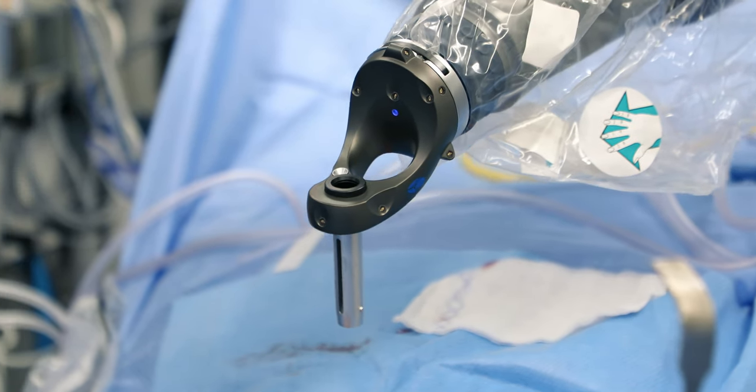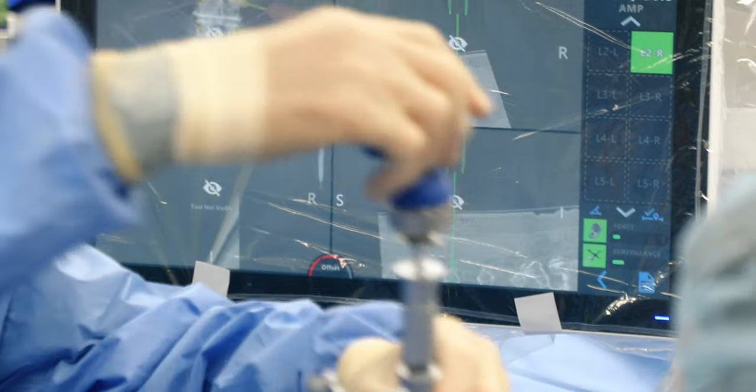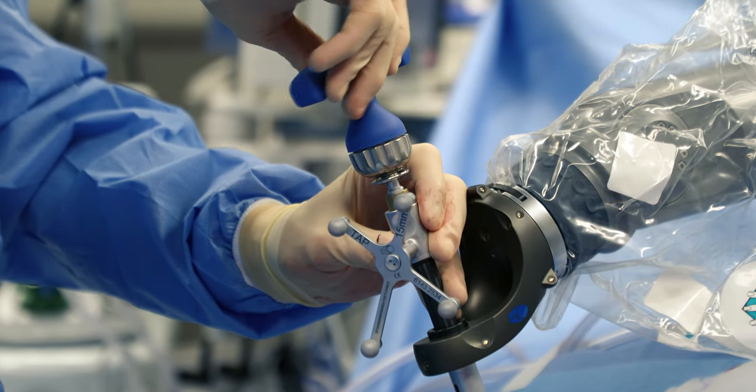Sure, I'll use all my senses, every sense that I've developed over decades to know that the drill is going in the right place, the tap is going in the right place, and the screw is going in the right place. But in essence, that part of the procedure has been handed off to a robot that has pinpoint precision in the placement of these.